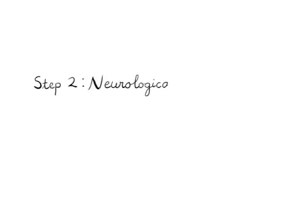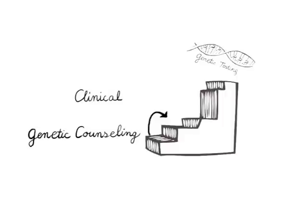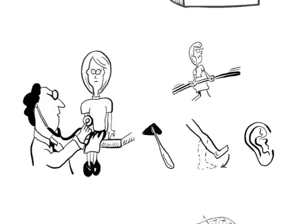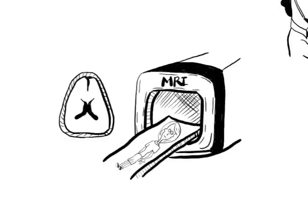Step 2. Neurological examination. If, after your genetic counseling, you decide to move forward and get tested, the next step is to undergo a clinical exam to see if you are already showing any symptoms of HD. A physician, such as a neurologist, will check your movements, reflexes, hearing, and balance, and may ask you to get some brain scans and imaging done to check whether you have already experienced the onset of HD without your knowledge.